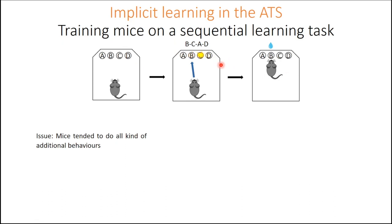Though this seems like not a very hard association to form, we faced the issue that the animals tended to do all kinds of additional behaviors, like resting, cleaning, poking to the previously rewarded ports and all kinds of behaviors. Therefore, we used the ATS to train the animals in several steps, in which we made the task faster and faster. And by the time we reached the final stage of the task, the animals were expected to perform 4 consecutive good answers to receive rewards.